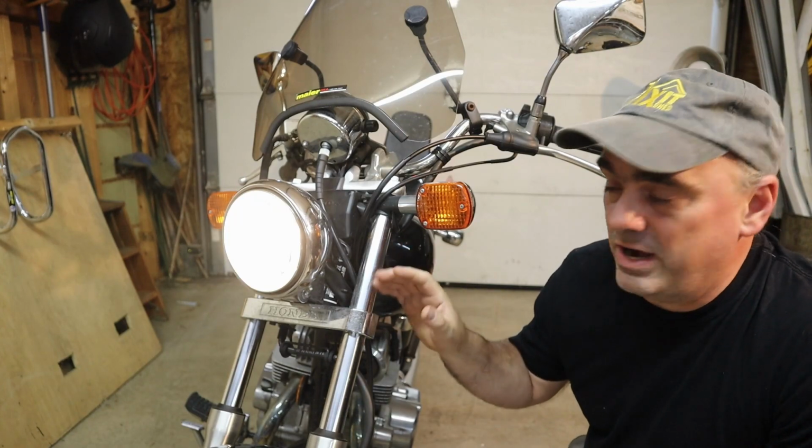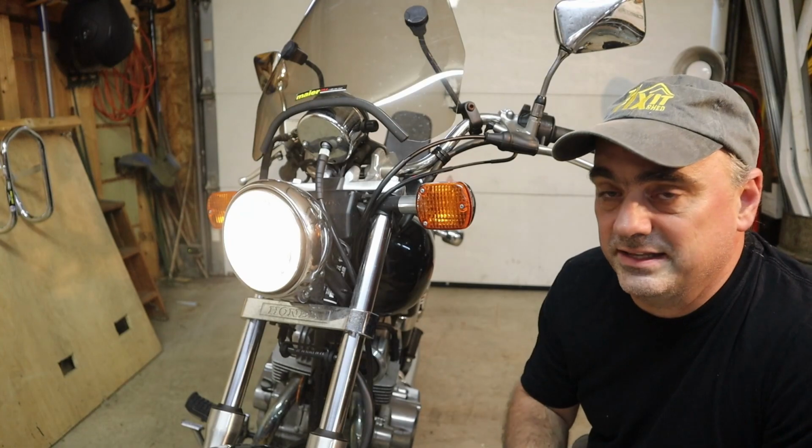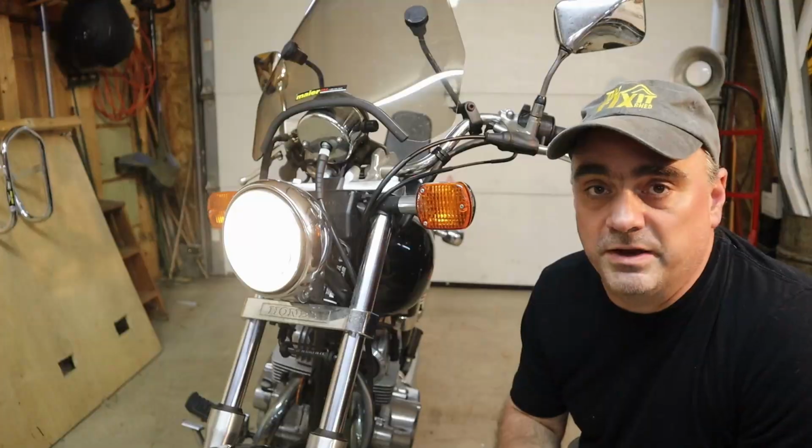But after riding it at night, I actually am really pleased with the brightness of the headlight. So even on low beam, I feel like I have good vision, and when I turn it up to high beam, it's better than my car.